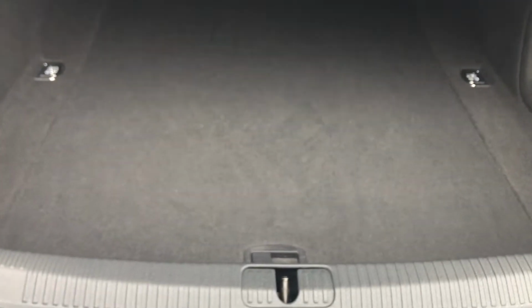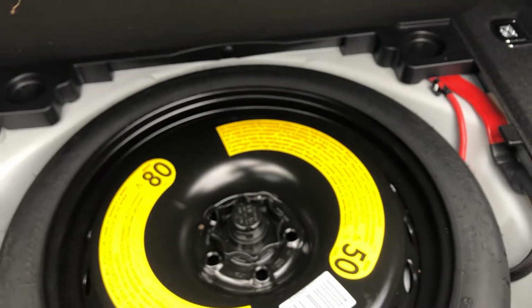Now the boot itself, you open up, be careful because it is quite a quick one, and you can see you're greeted by quite a lot of cubic capacity in there, meaning you can get pretty much anything in there you want. Golf clubs, pushchairs, buggies, shopping, storage, mother-in-law, dog, kitchen sink, pretty much anything that you would need. And underneath you have got your donut wheel as well.